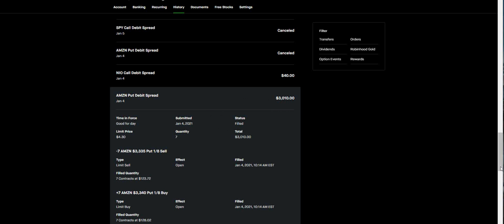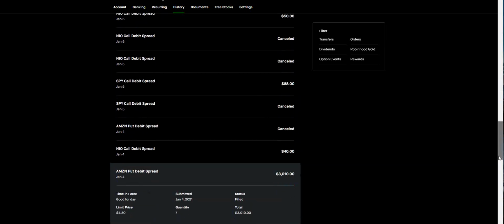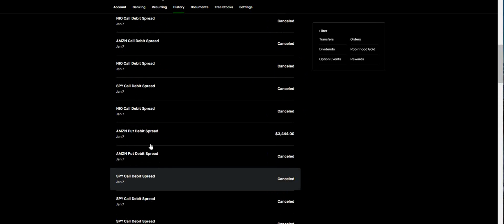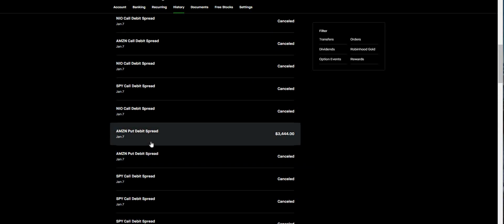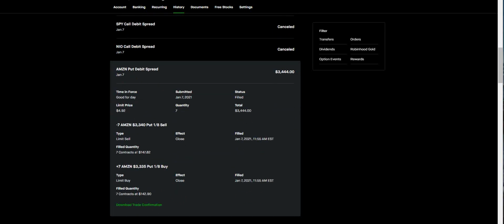I closed this trade on the 6th. Let's see. I'm sorry, I closed this trade on the 7th. So I closed out this trade on Thursday. I put in a limit order for $4.92 and I got filled. The max is $5. So because I wanted to avoid all the SEC fees, because it was going to be a lot for 7 contracts with Amazon, it would probably be the same as getting out right now. So I tried $4.95. I didn't get filled.